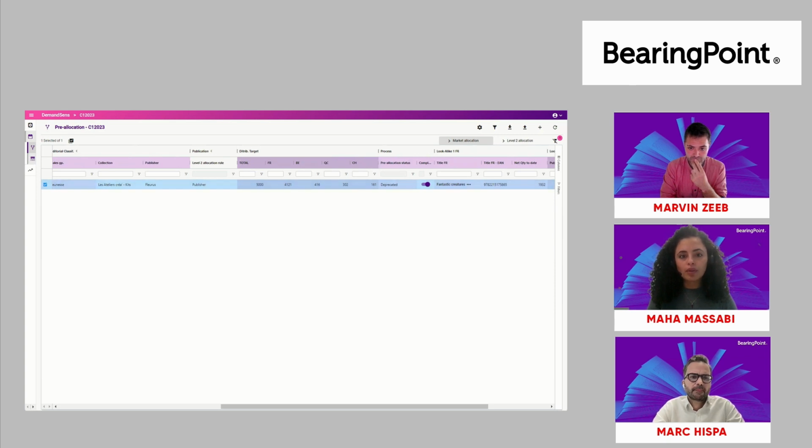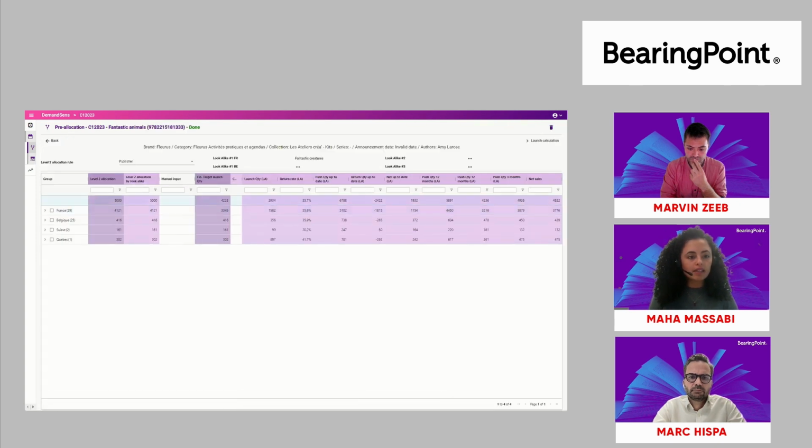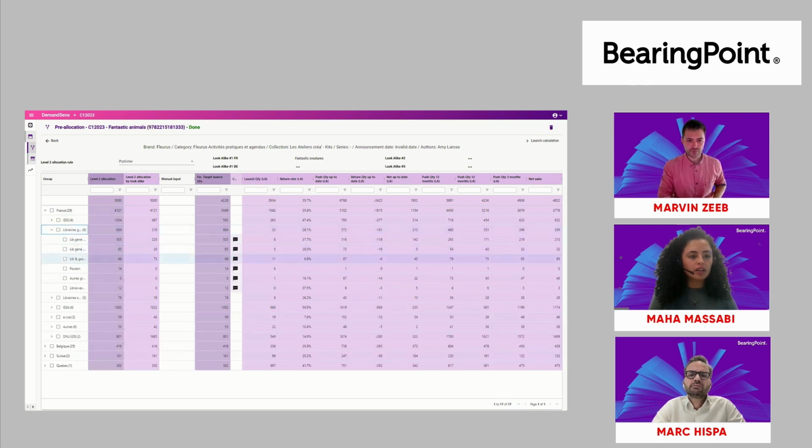You have, for instance, 4,121 copies in the French market and other quantities in the other markets. I can adjust the quantities per market, or I can keep them as the result of the allocation and launch the level 2 allocation. In this step, I will get those quantities per market distributed and allocated to each network. To get the details, I can click on the product and see my 5,000 copies distributed not only per market, but per network level 1 and level 2.